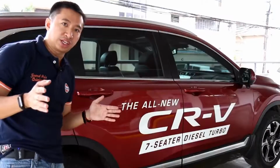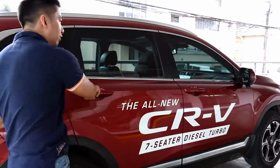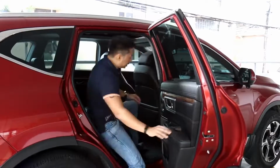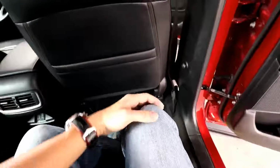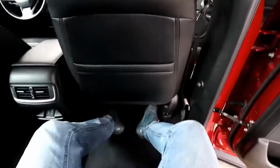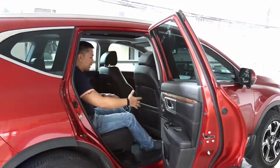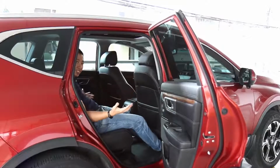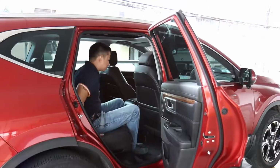All right, so now let's take a look at the second row of the CRV just to see how your passengers would feel about riding inside your CRV. So going inside, you'll notice that this is where Honda truly shines, because we've got a class-leading legroom right here in the CRV. The front seat is adjusted for somebody of my height. I'm 5'6", and as you can see, I have a ton of legroom. I could even slouch down like this in the second row and feel so comfortable and relaxed, and there's still a ton of space in front of me.